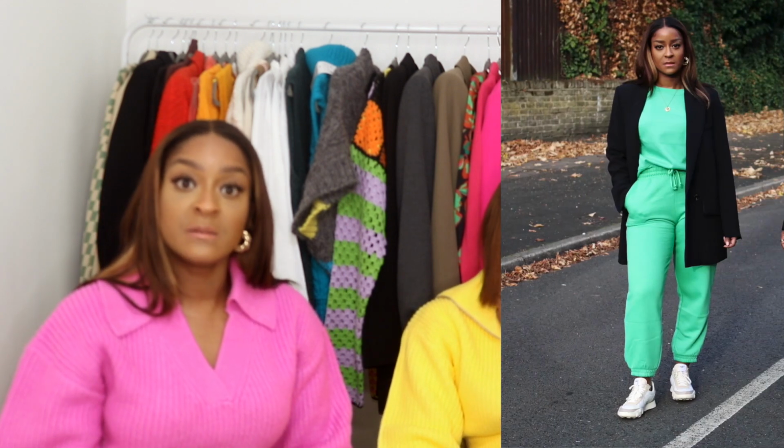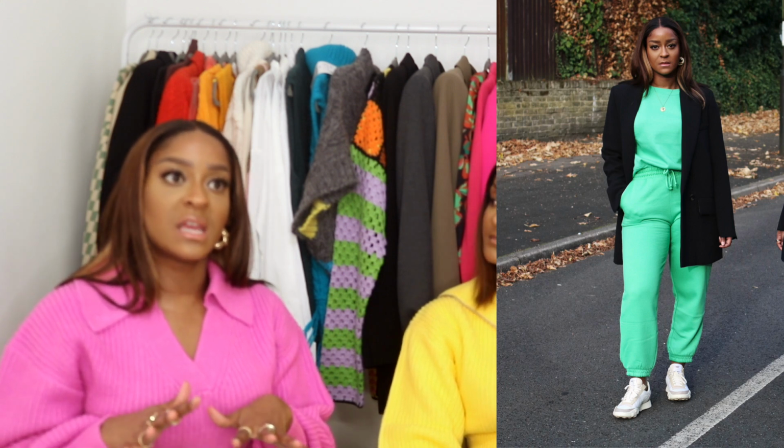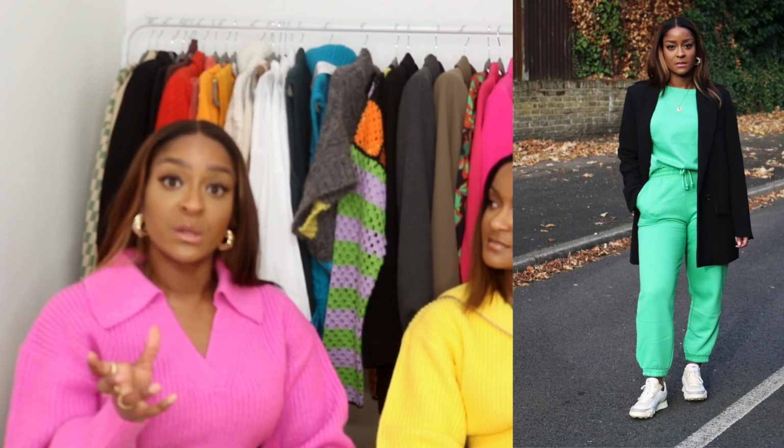I paired them with an oversized black blazer, and I really like the contrast. I like the contrast in the dark with the bright. Just pairing the sporty look with a tailored blazer just instantly makes outfits quite chic. Quite effortless and incredibly cool.